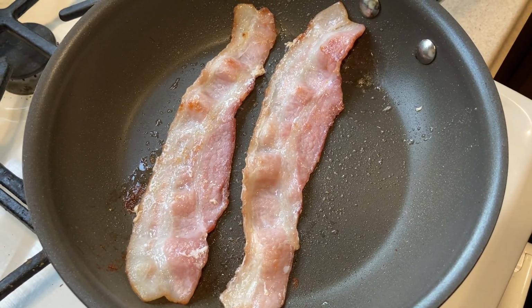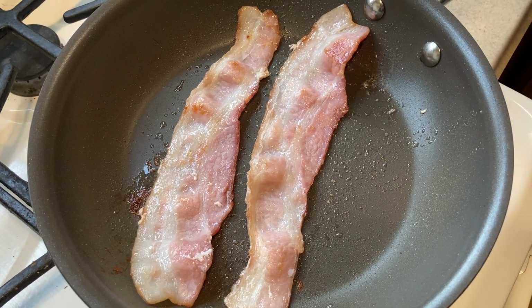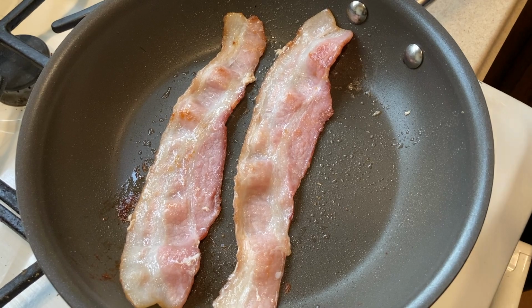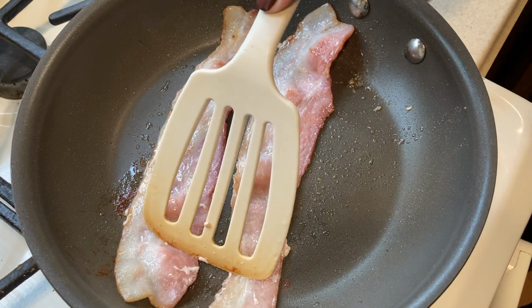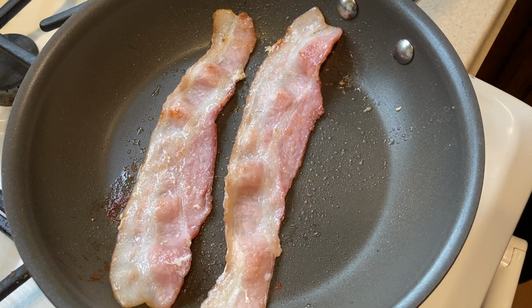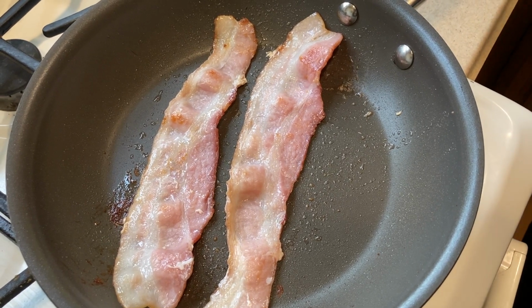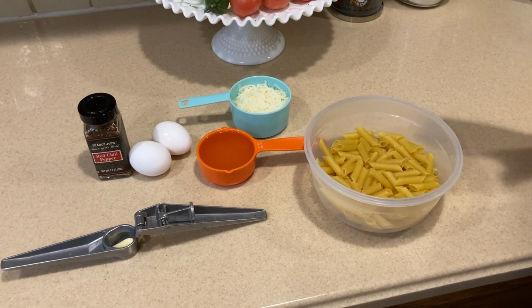Here we go. The first thing we're doing is frying up 2 slices of bacon. Usually Pasta Carbonara will use pancetta, which is like an Italian bacon, but that's a little more expensive and it's not always so easy to find. So we're just going to use regular bacon. It'll work out perfectly.